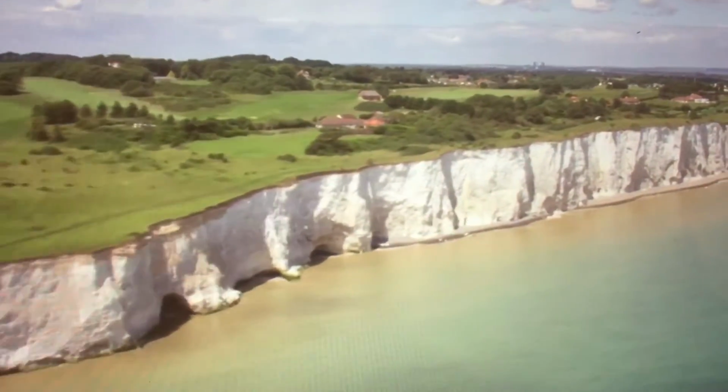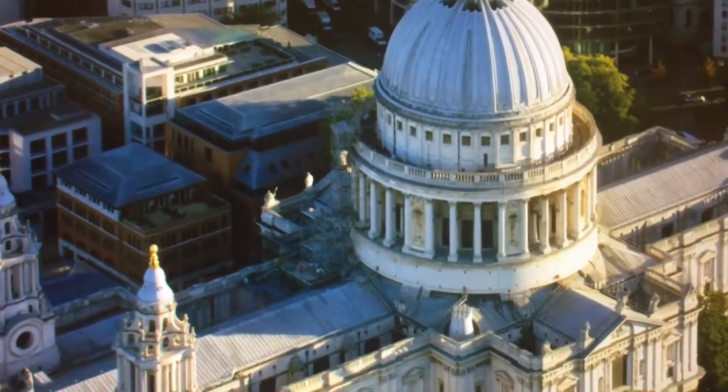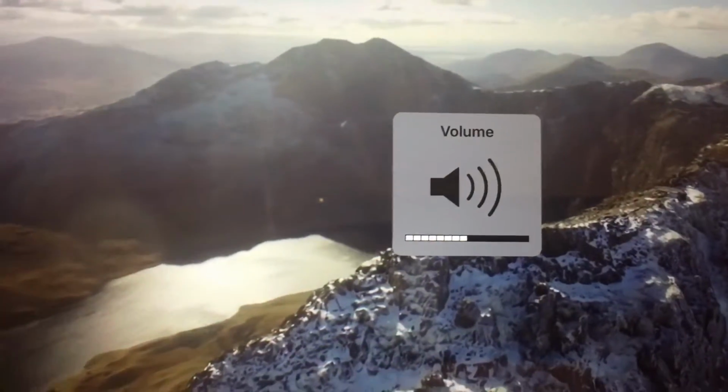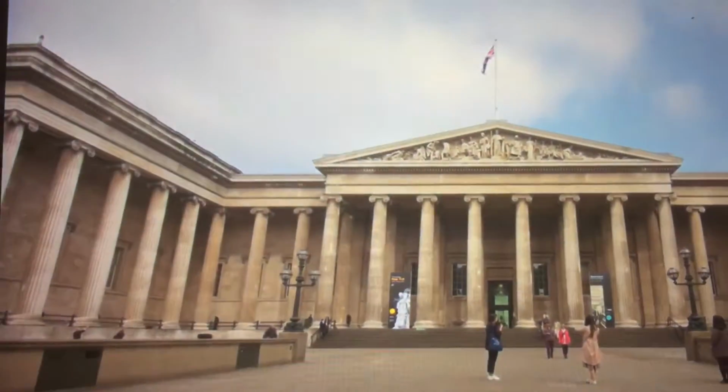Much-loved natural wonders. Or they can be world-famous buildings. I suspect I've been to almost every cathedral in Britain, and this is the biggest and the best. Every national treasure means something special to us. I love learning, and this is one of the homes of learning.